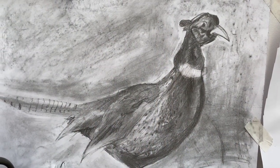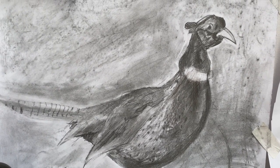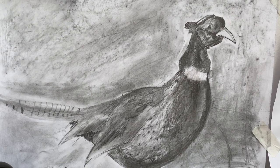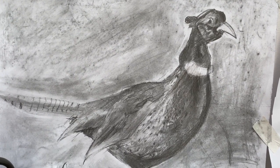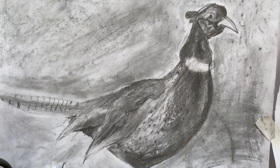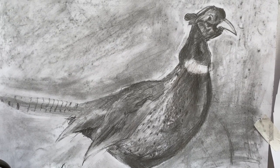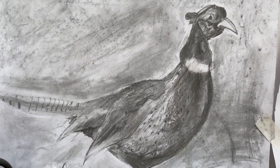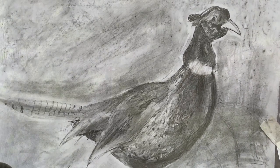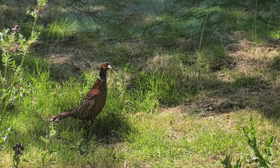An iconic bird around these parts is the pheasant. I see and hear pheasants. You often hear them before you see them, but there's a particular part of the walk where there are golden pheasants, and I will be doing some colour paintings of these, but this I wanted to work with pencil to capture the cocky attitude of the pheasant as it's posturing about and frightening things. They fight. We saw some fighting yesterday on the walk.